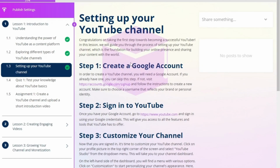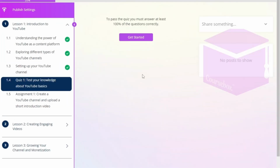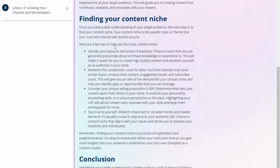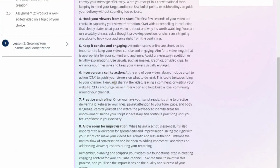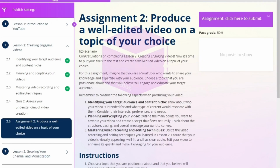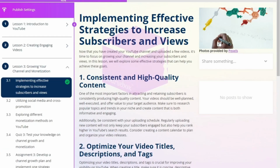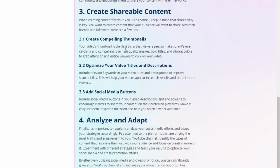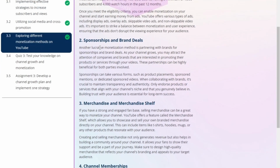So anyone else who wants to share their knowledge with the world, CourseBox can be used by anyone who wants to create and publish online courses, regardless of their experience or expertise. So if you're interested in creating an online course, I highly recommend checking out CourseBox. It's a great platform that can help you save time, money, and hassle.